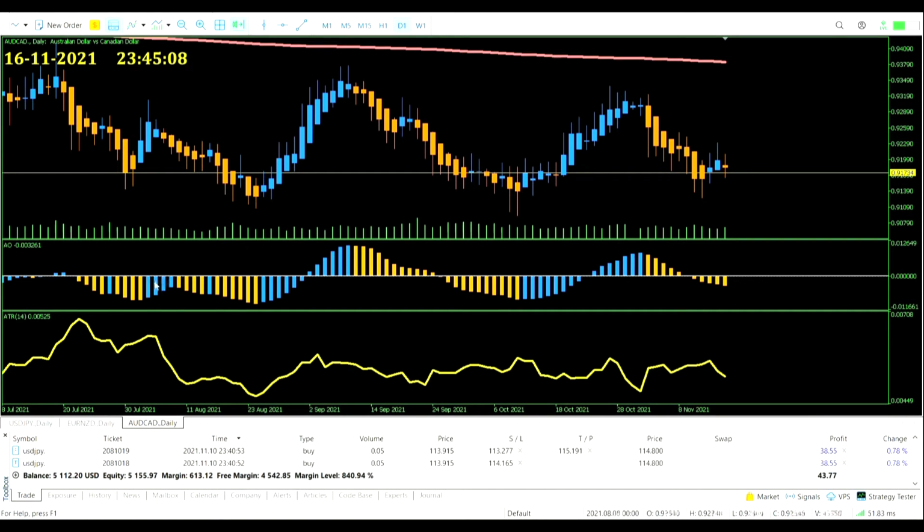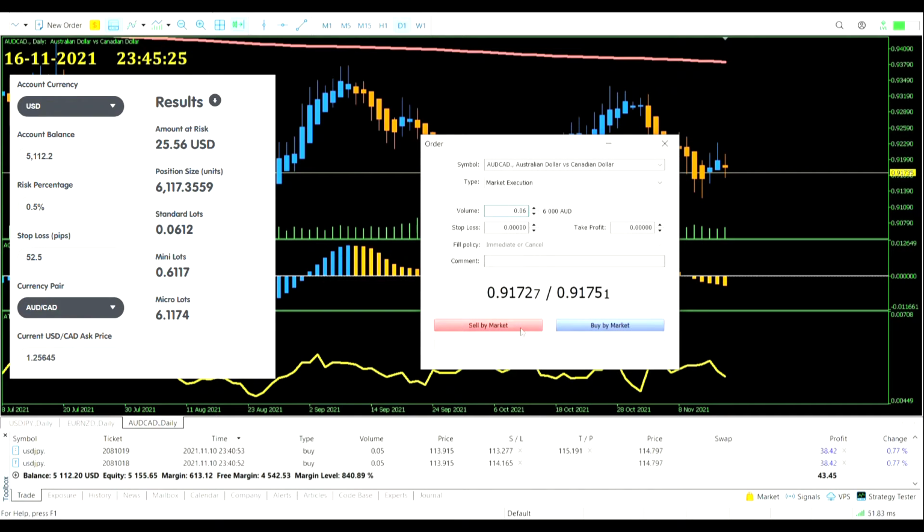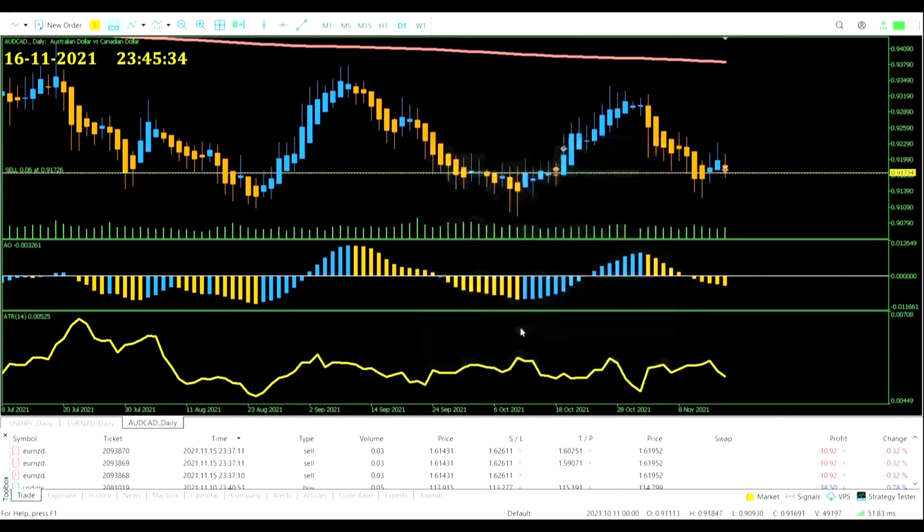Alright, nothing else to it, so we've got our average true range here. 52.5 pips is the reading. 0.06 standard lots for each of the 3 sub trades, and not much to run down this time. Always nice to see it. Let's see if we can get a winner. Seems like a lot to ask, but these are trusty indicators, I'm sure.